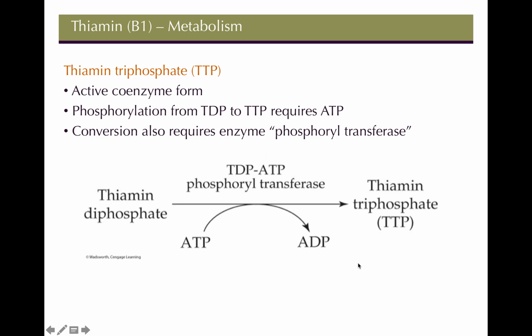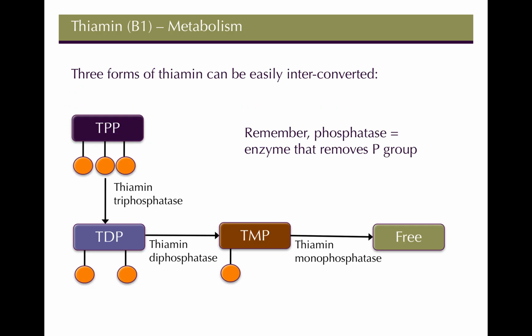So you do start with TDP, the one with two phosphates attached, and then you simply add a third. And this is done by the enzyme ATP phosphoryltransferase. So you're basically just using ATP to make TTP, thiamine triphosphate. And then all of these different forms can be pretty easily converted, or interconverted, I should say. So here's thiamine triphosphate with the three phosphate groups. These little orange circles are the phosphate groups. And then the body can easily remove phosphates and put it back to its free form, or it can build it back up depending on what it needs.